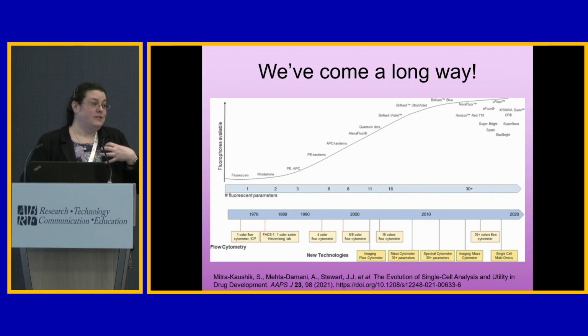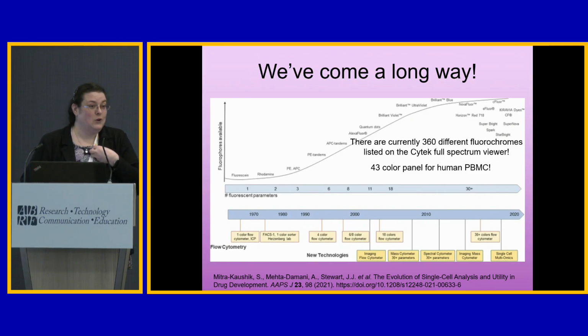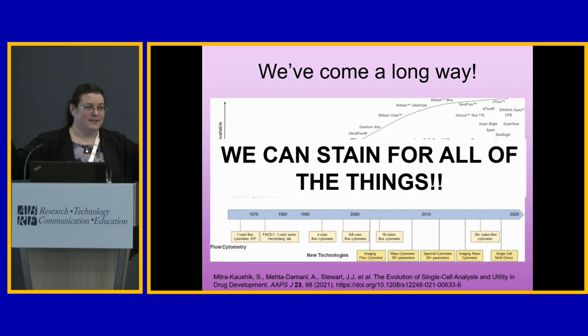From when I actually started working on flow cytometry, I worked on a 1 laser FACSCalibur on FCS1s back in the day. And so from the last time I checked the Cytek website, we currently have 360 different fluorochromes, fluorescent proteins that can be used for flow cytometry. And the most stains that I've seen so far published is a 43 color panel on human PBMCs, which makes me happy because I look at human immune cells. So I saw that and I'm like, we can stain for all of the things.